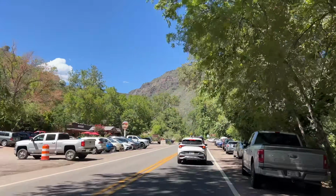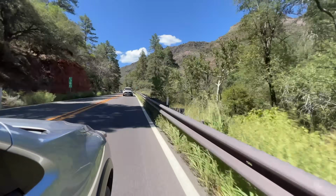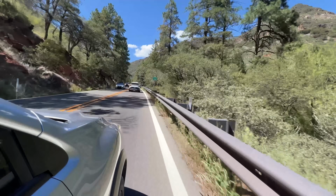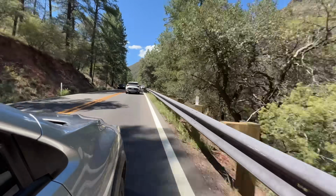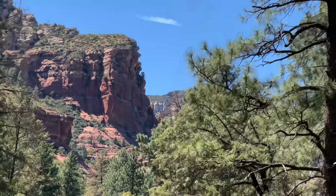Now, another thing to take into consideration is if you do come up here and do 89A on a weekend or a holiday, you can forget it. It's going to be crowded and busy. It's not worth it. So I would suggest trying to do the drive not going on a weekend.